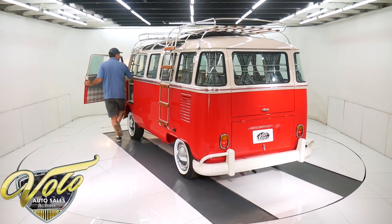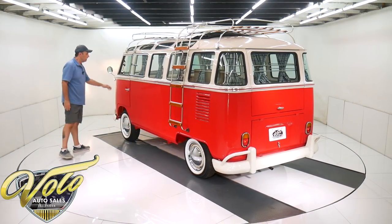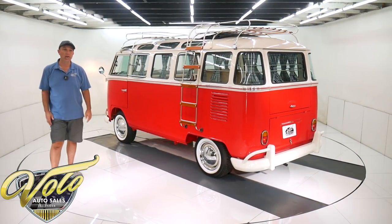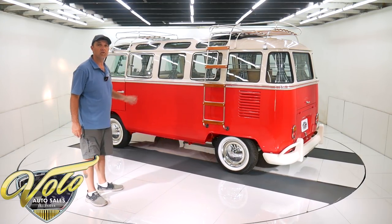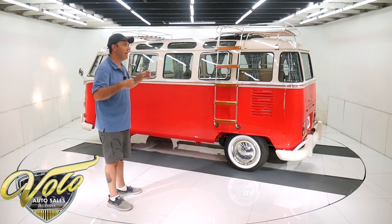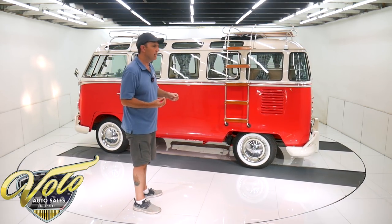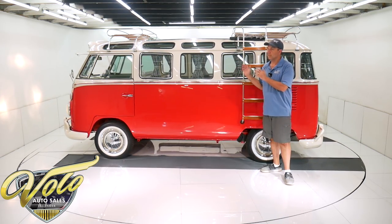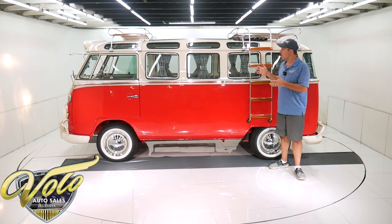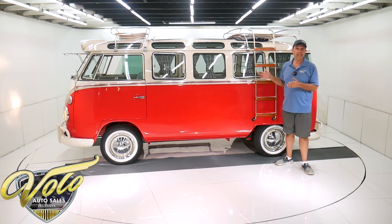So there you have it, just a fun, cool vehicle. I don't care what car show you go to, I don't care what million-dollar car is sitting next to you, this is going to get as much or more attention, and it's good, honest attention. People aren't looking at you like you're rich or snobbish or whatever. It's just fun. So there you have it, that's my impression of this VW bus.